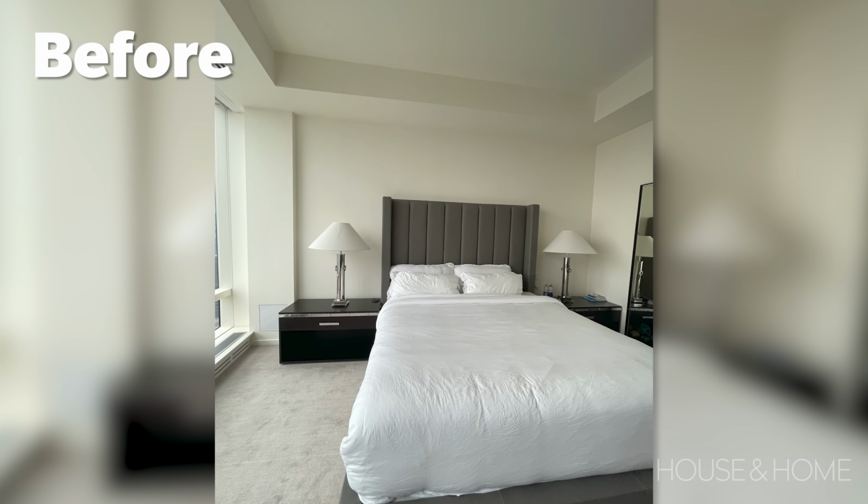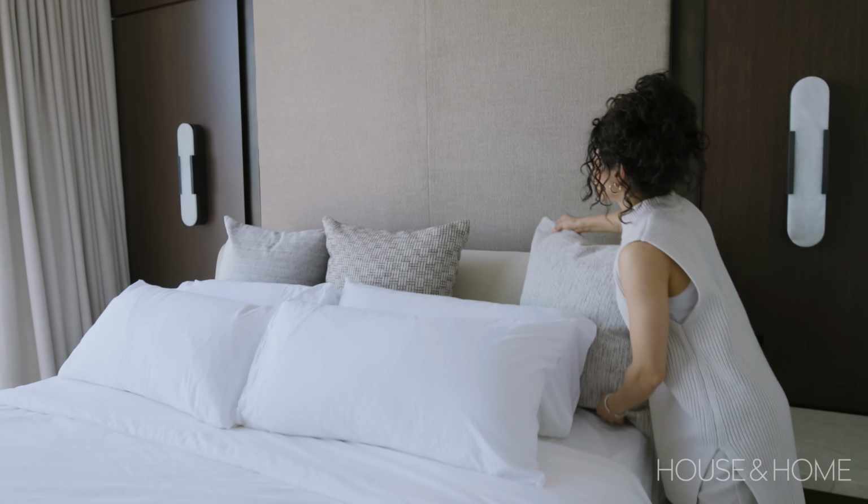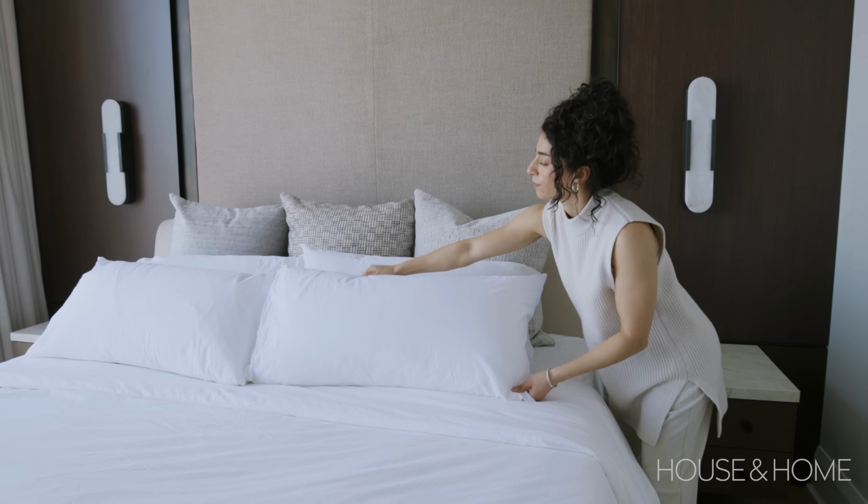Since this condo is part of the residence side of a hotel, we wanted to bring in a very hotel-esque feel for the bedroom, keep it very elegant and elevated.